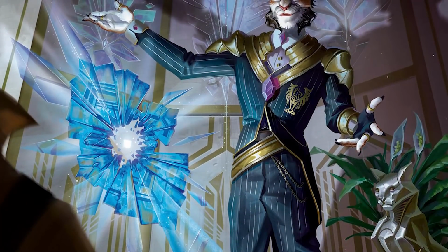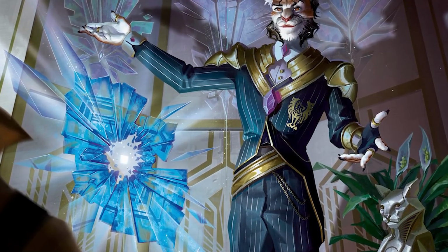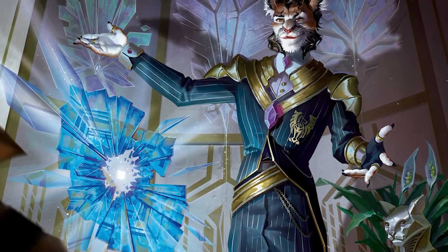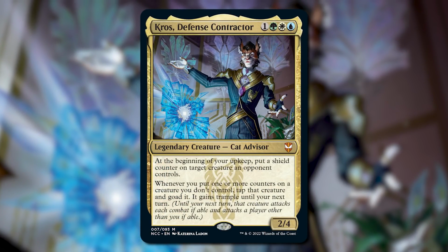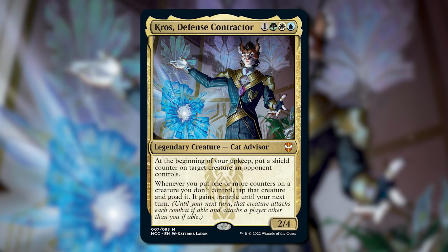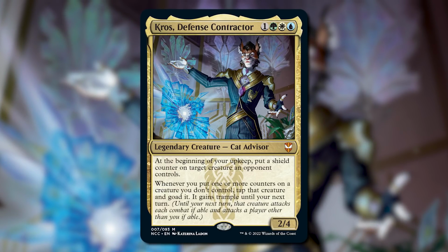So I decided that I wanted to push a little bit harder than usual into making some political options. And one of the ways that we did that was by making the secondary commander in each of these decks a political card. So Cross here takes that theme of counters, but then says, all right, what if instead of just building up counters on my own, which we already have lots of options for, what if instead I'm giving counters away to other people, and in exchange, they're going to attack one of my opponents for me. And I think it's also nice that you give the counter to their creature.